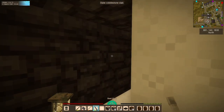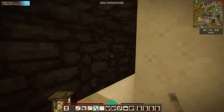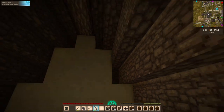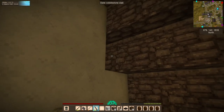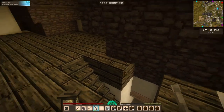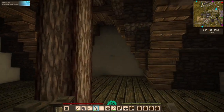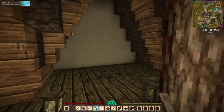I was going to pull this block out, but that's going to look kind of awkward. So we're just going to use some of our plaster. We still have plenty of that left. I'm going to fill in these gaps here. And once I have both of those things done, we'll come back and look at cluttering this place up a bit. And like that, we have an attic that is ready for some junk.